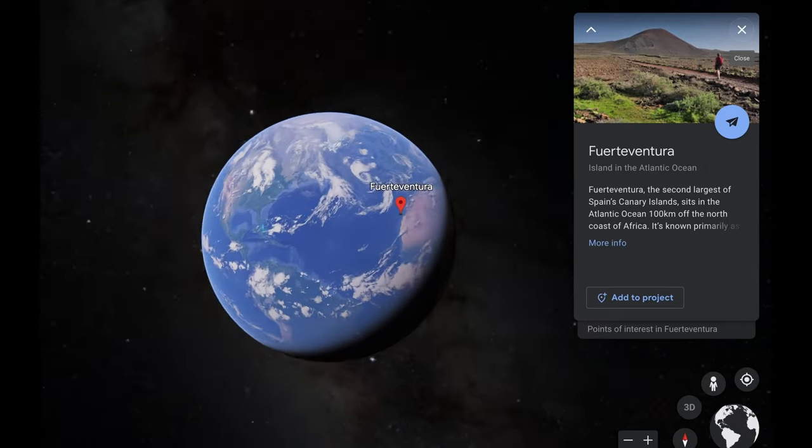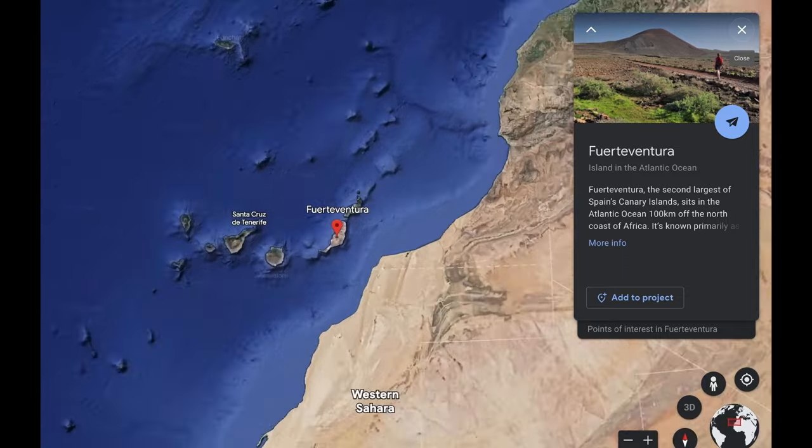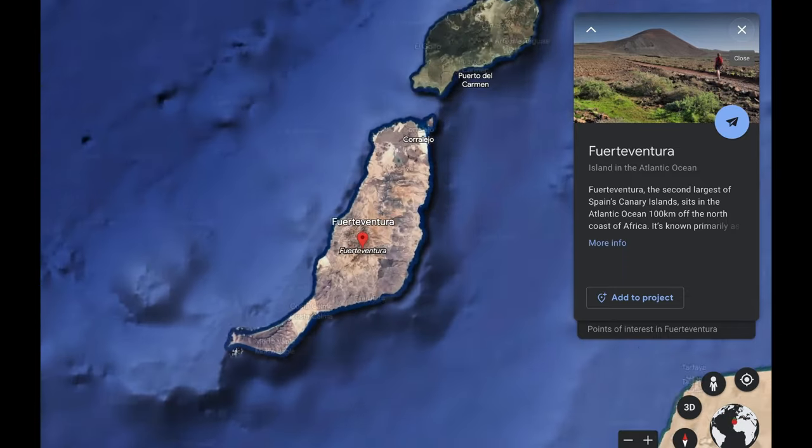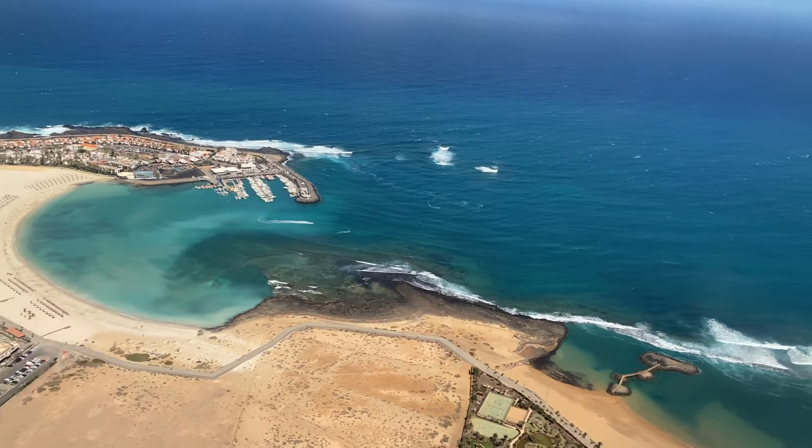Just 100 kilometers away from the northern coast of Africa, Fuerteventura enjoys a subtropical temperature with 300 days of sunny weather. So, it is the perfect getaway from the harsh European winters.